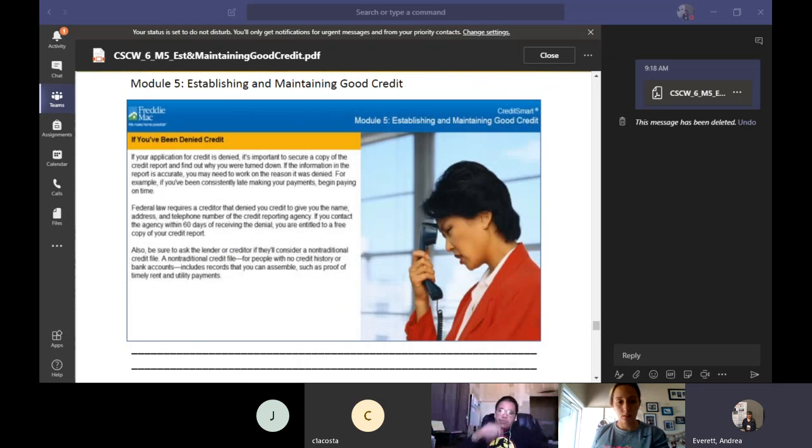If you've been denied credit, okay, what are your options? If you're denied credit, you can obtain a copy of your credit report to find out why you were denied. And federal law requires a creditor that denied you credit to give you the name, address, and telephone number of the credit reporting agency, okay? And then you want to contact the credit reporting agency within 60 days of receiving denial to obtain a free copy of your credit report. And usually when they send you a letter saying that they denied your credit, they're going to give you that option there and tell you exactly where to call or where to write to get that, okay?